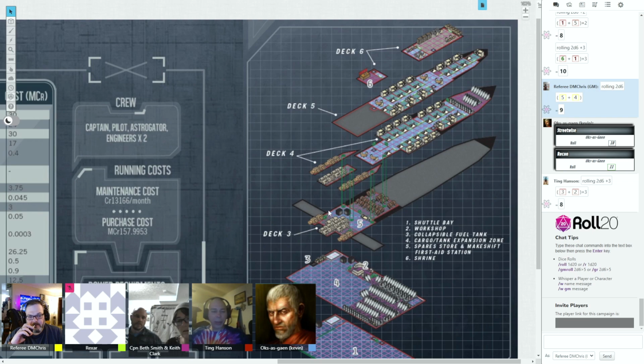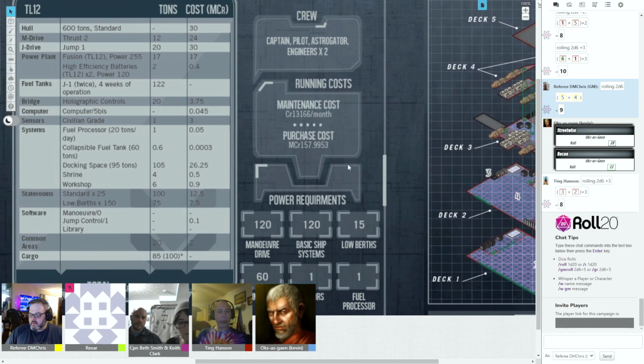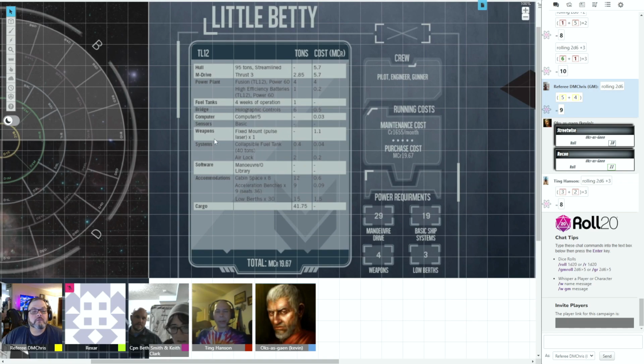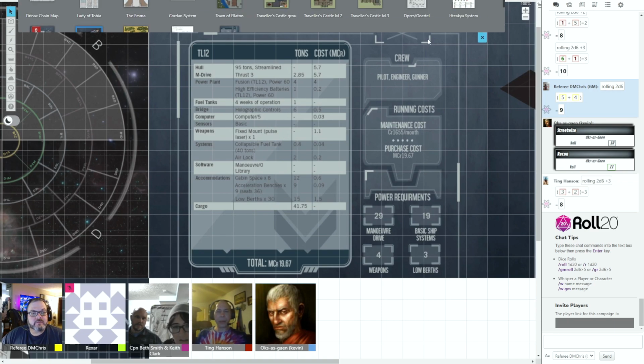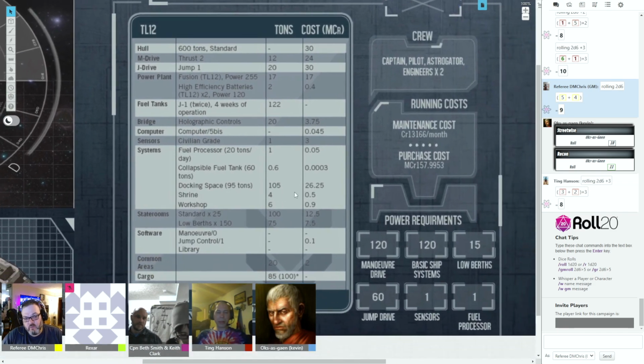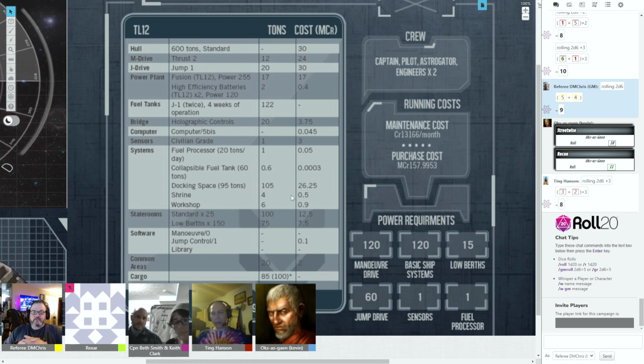All right. Okay, I guess I got to check out the guns and stuff. So you check out the guns. I will also check out the guns, as that is the only part of the ship I'm interested in. So the only guns are actually in a fixed mount on the Little Betty. The Little Betty has a fixed mount pulse laser, and it's got really terrible sensors. But the Bad Betty herself does not have any weapons. You notice that there are no turrets, there are no hard points that have been configured. There's no weapons outfitted at all.